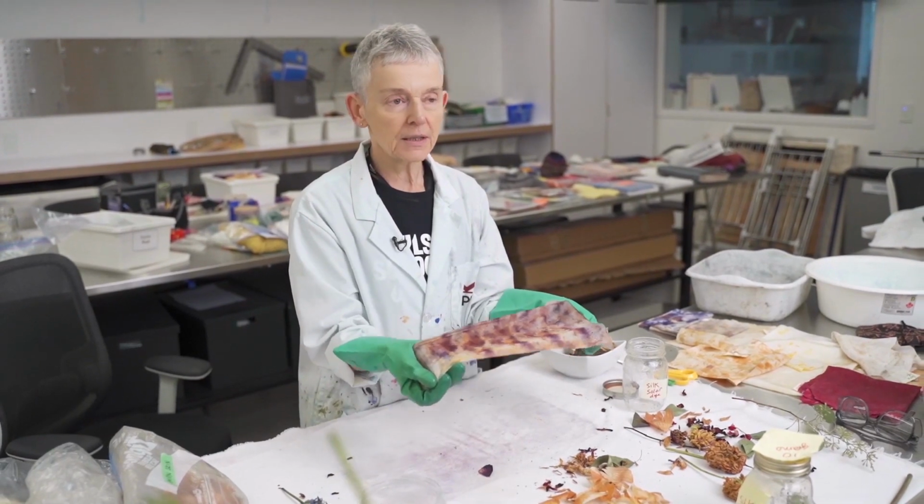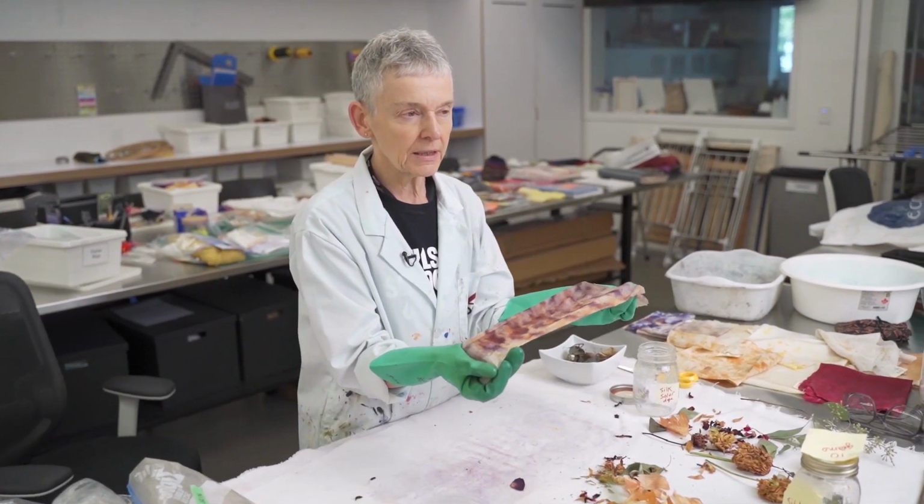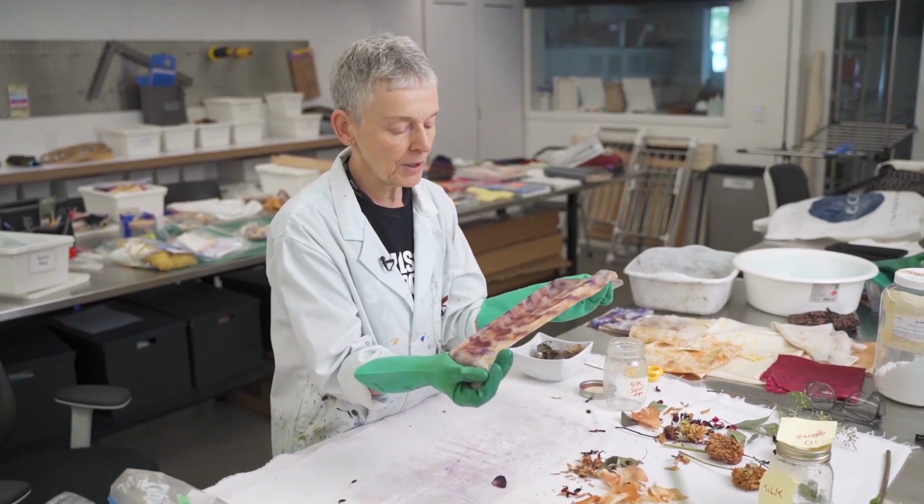This is solar dyeing. It's called solar dyeing, dyeing with sunlight. So the sunlight is replacing the hot heat of a pot.